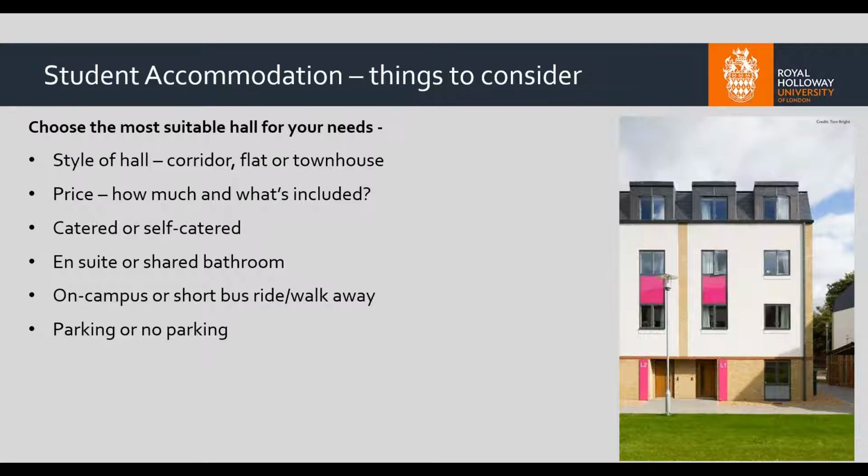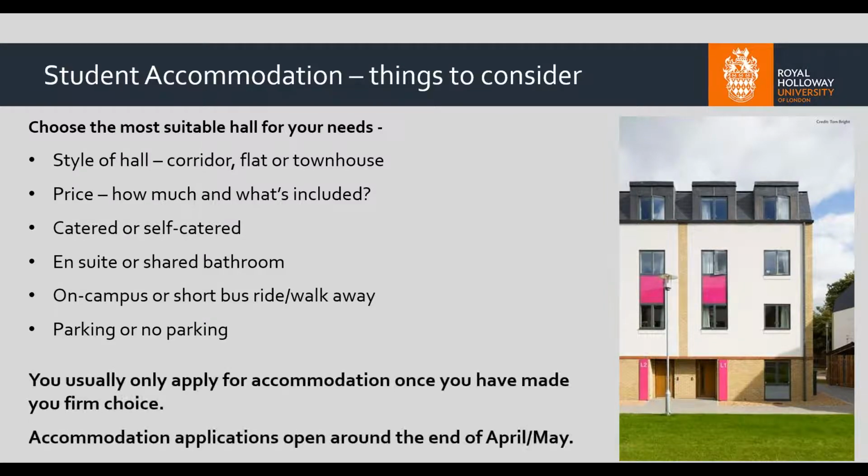If you're a commuting student, you can apply for a parking permit, appreciating that you live a certain distance away. I believe it's a 1 mile radius away, you can apply for a parking permit. But again, if you're thinking about on-campus accommodation, it's worth considering whether or not you want a car and if you need a car and making sure that there's parking available.